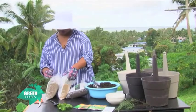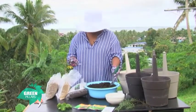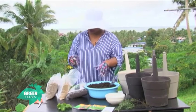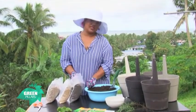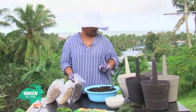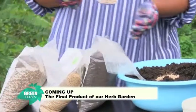What our friend Manda told me to do was to put a tablespoon each into the potting mixture, and then mix it quite well, and then transfer them back into their little pots here. Coming up next, the final product of our herb garden.